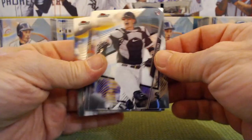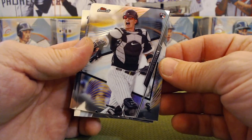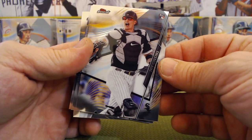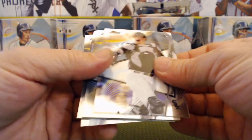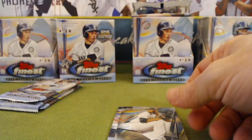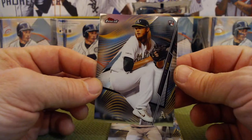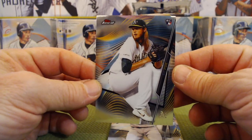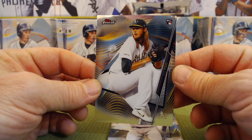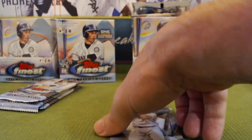Next pack. First one up is Zach Collins. That's his rookie card for the Chicago White Sox. And White Sox, let's see, gonna have to get used to everybody's teams. Dean. Let's see, doesn't look like we got anything colored as far as parallels. Got AJ Puk. That's going for Oakland. He's one of the promising rookies that they have, and that is his rookie card. The A's tonight. That's Zach. Congratulations, Zach.